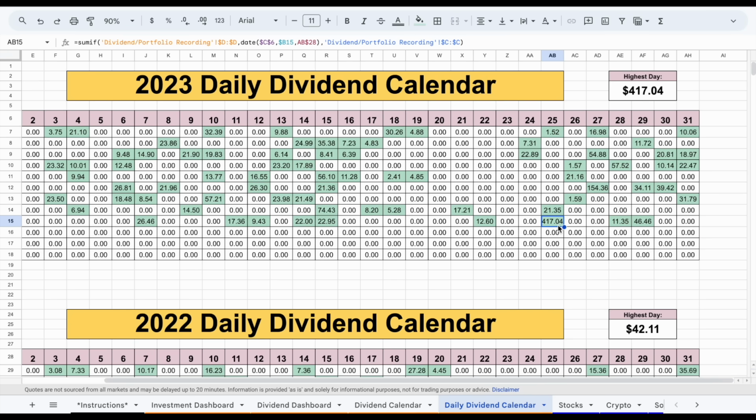Then the 25th was the day I received my SCHD dividend payment of $417. So that's obviously my highest day in dividend income ever. Then another couple decent days on the 28th, and the 29th was a good day too at around $46.46.